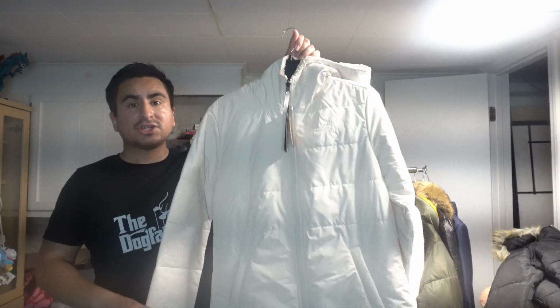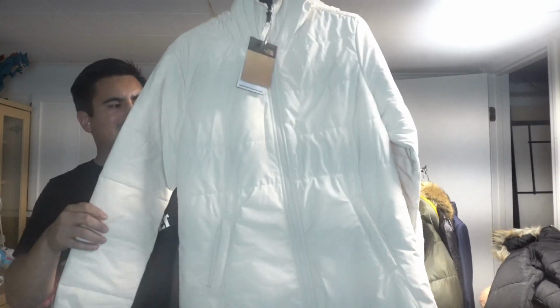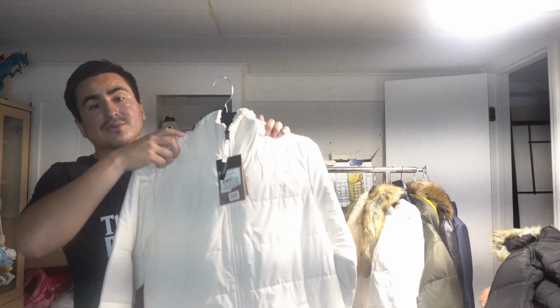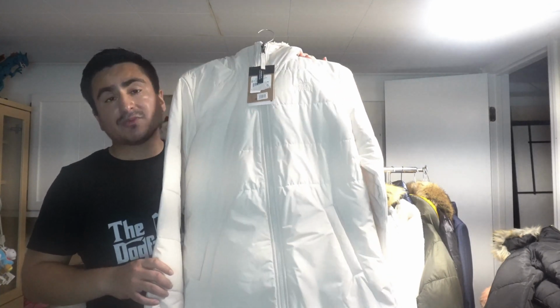And we have the North Face. This jacket is really nice. It has this hood. It is a Marywood jacket. I think this one has a lot of revenue to it. The North Face, I'm pretty familiar with it. I have sold North Face type apparel before, so I know I can pretty much sell this jacket.